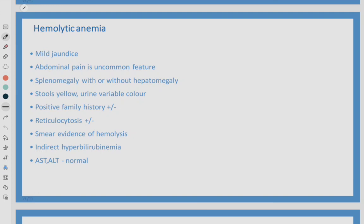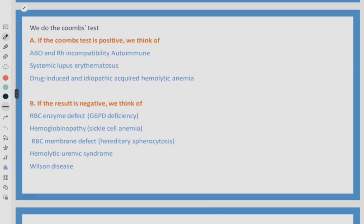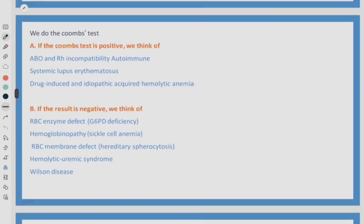They will have yellow stool color and urine is variable in color. There's a positive family history of the pathology. Usually the reticulocyte count is high, so there's evidence of hemolysis going on. Again, we define if it's hemolytic or non-hemolytic. We need to do a Coombs test to know which differential I should think of.